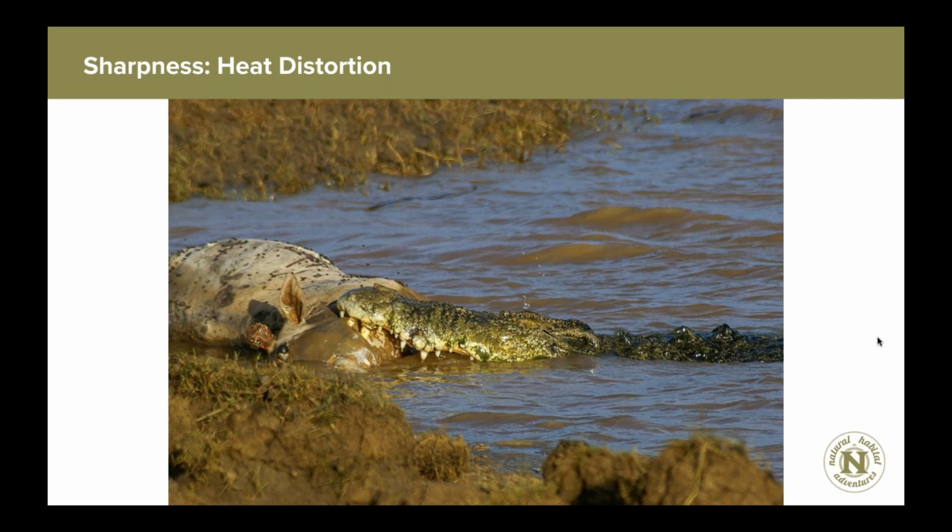Now, saltwater crocodiles are the largest living reptiles on Earth, and they can grow to well over 20 feet, sometimes 22, 23 feet is what the world records are. And this individual was close to 20 feet. But let's not digress. In this picture, especially in this area here, and also here in the background, you see there's a lot of ugly distortion, and that is caused by heat distortion.